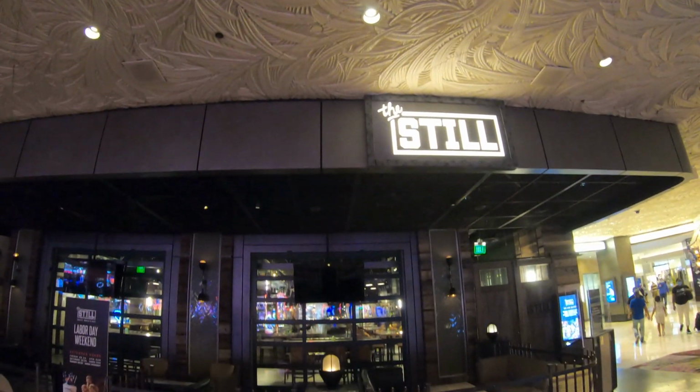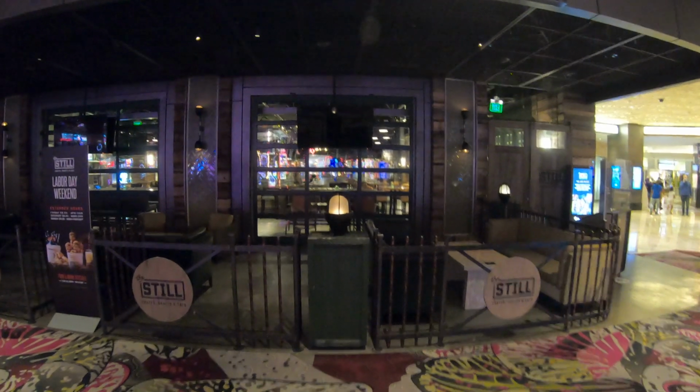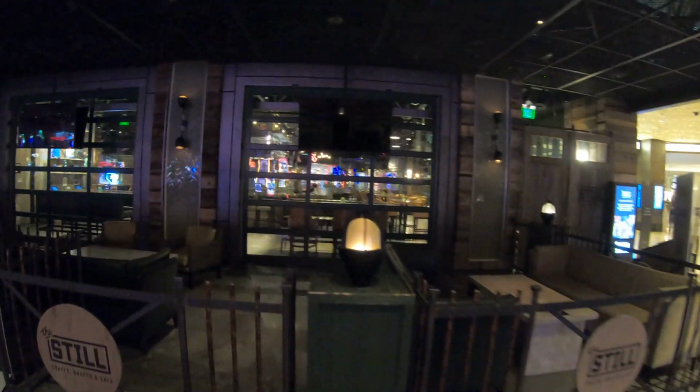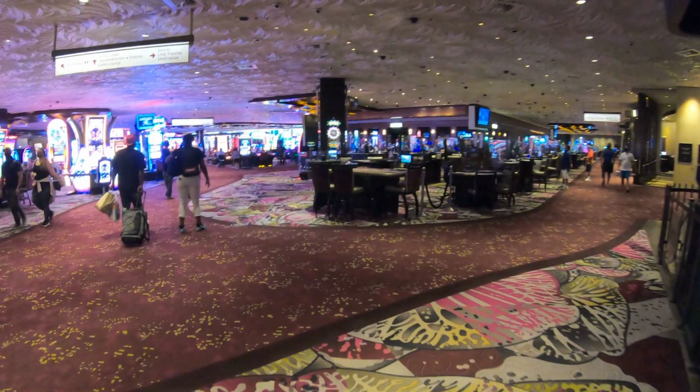This is The Still, a Las Vegas sports bar located in the heart of the iconic Mirage. It's the ultimate man cave with a dedication to craft beer, cocktails, and mouth-watering food. A sports junkie haven, The Still features 27 TVs and a comfortable 8,000 square foot environment perfect for cheering on your favorite team.